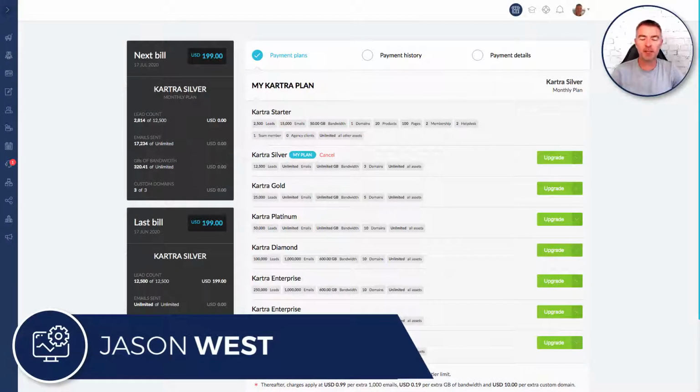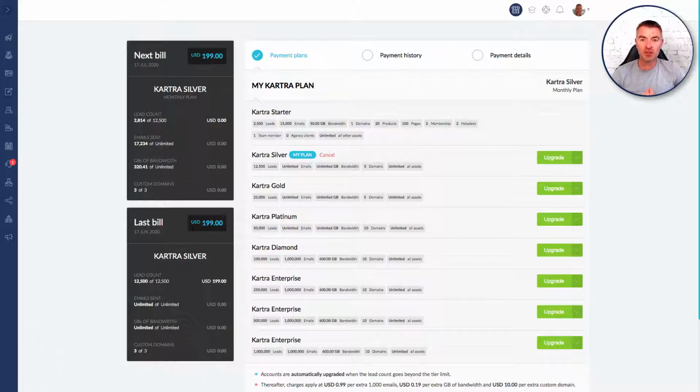I just want to tell you a little bit about the bandwidth charges that you may incur using Kartra. But the good news is that very recently, in May of 2020, Kartra gave you the option to not worry about bandwidth charges ever again, because from the Silver plan above, you're going to get unlimited bandwidth in your account. Now, how does it all work? So let's look at the plans as it stands right now.